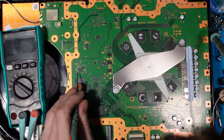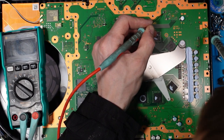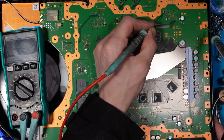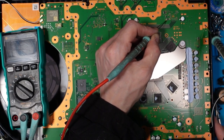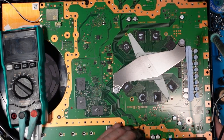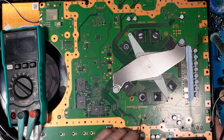I don't think this chip activates until the console is turned on. We should have 5 volts up here. Whoops. There we go, 5 volts. And I believe that activates to 3.3 volts when it turns on. And it does, we've got 3.3 volts. 3.3 volts there. 3.3 volts there. Okay. Shut up, multimeter. We're going to have 12 volts there, which is perfectly normal. Yeah, okay. 12 volts over there, which is again normal.